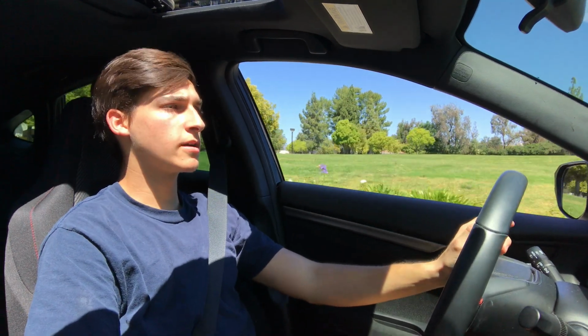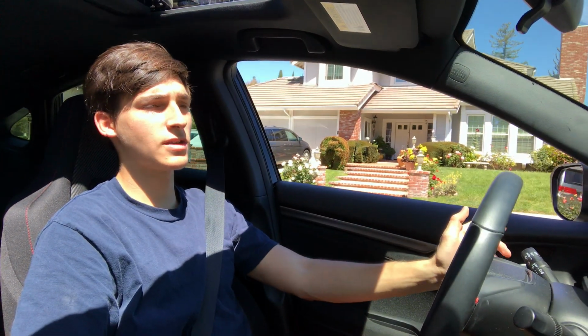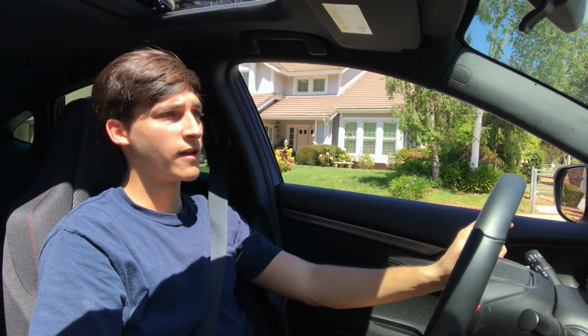All right, so I'm in third gear. I'm gonna downshift, so I'm just gonna press in the clutch, blip the throttle, go into second, and I usually don't go down into first gear, just because first gear is a little jerky, and there's no real point to go down into first gear. So one thing I forgot to mention about downshifting: when you're rev matching, the reason you blip the throttle is to get the RPM up into the range of the lower gear that you're shifting down into.